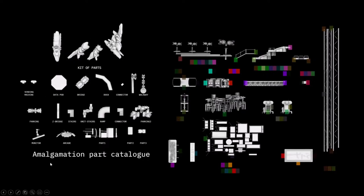The first one was the residential one, which used vending machines, docking, connectors, walkways, parking, zebra bridge, and different types of bridges I designed for them, and parking slots, and some monitors, arcades, because you know it's futuristic and sci-fi. And then the assisting actors like the billboards would be mainly in the public spaces, these walkways and footpaths, connecting bridges, vending machines, and so on.